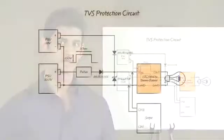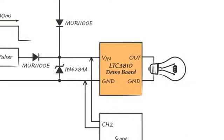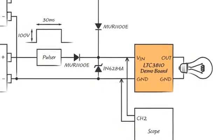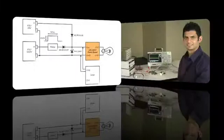Let me show you. Here I have the LTC3810, a 100-volt current mode synchronous switching regulator controller with a 12-volt output driving a light bulb. I have the 1N6284A, which is a 1500-watt TVS across the input of the demo board. This TVS will act as my protection circuitry. I will apply a 100-volt pulse, and we will observe how the TVS protects the downstream circuitry by observing the input voltage with the aid of a scope.